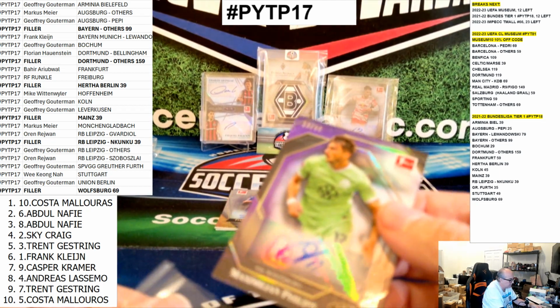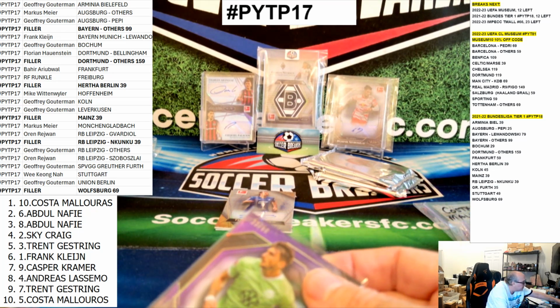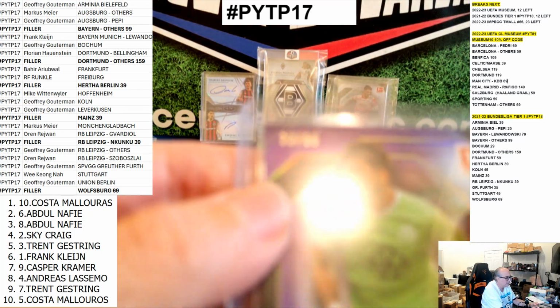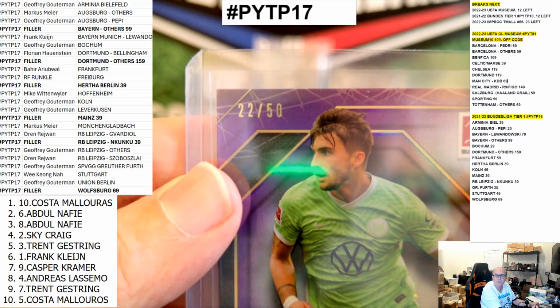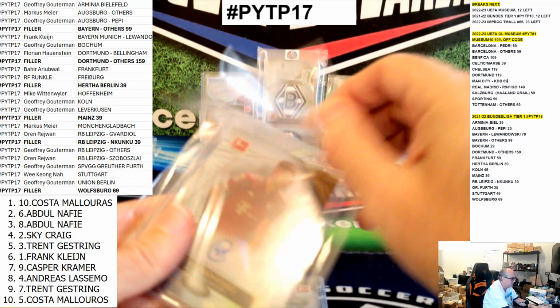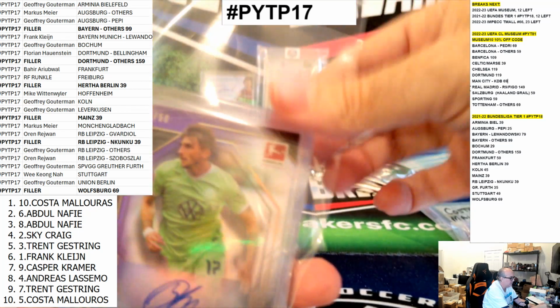Wolfsburg, Maximilian Philipp. Wolfsburg is in the filler. 22. Back to Abdul in the 2 spot. Second auto there.